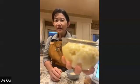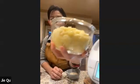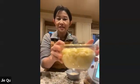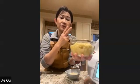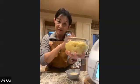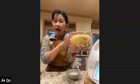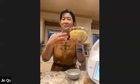So anyway, this is what you get once you finish. And this is only a 2 people portion, but I think that's already a lot. Yeah, that looks like about a 4 people portion. And just imagine, this is 2, and the recipe can go up to 5, which is 2.5 times that. It really feeds the crowd, right? Definitely. Yeah, so with that, we're gonna stop it here.